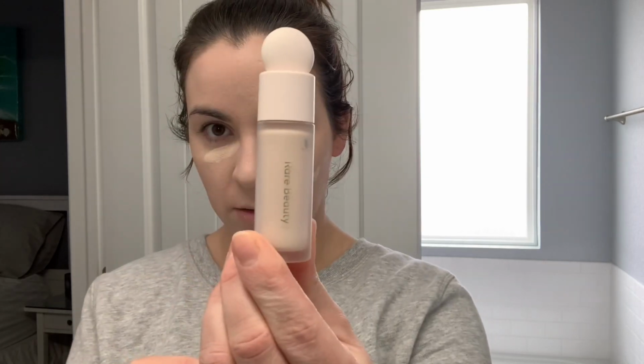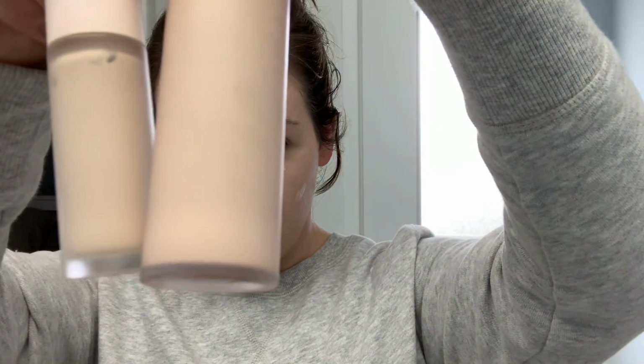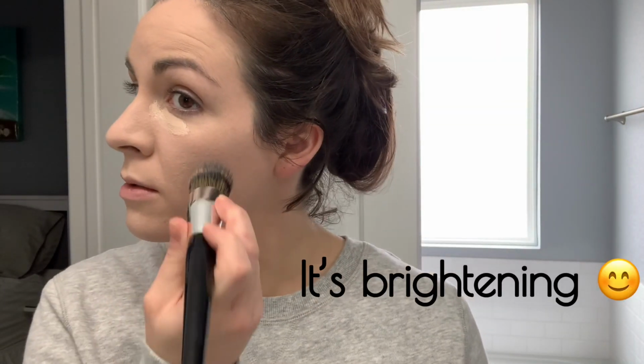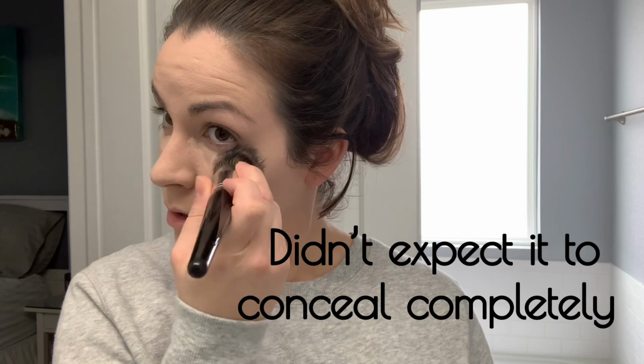Here's the packaging compared to... I don't know if you can tell, but it looks a little different on the camera, but the concealer looks a hair lighter than the foundation. Okay. It looks a little bit better. That's not bad at all.